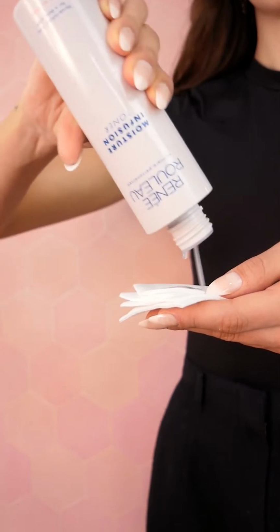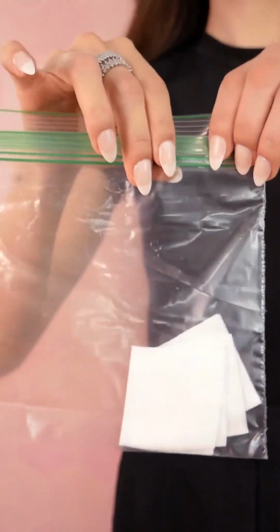Soak a toning cloth or a pad with the product and seal it in a snack-sized plastic bag. It's easily packable and it prevents spills. One more tip would be to avoid using skincare products like face mist or sheet mask during a flight. Airplane air is super dry. Make sure you save your skincare for before and after the flight.